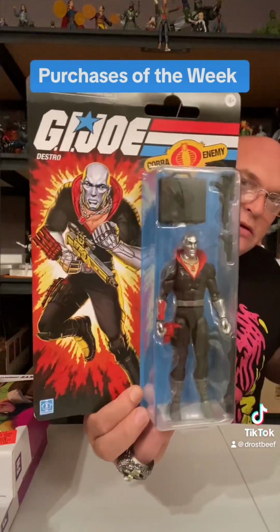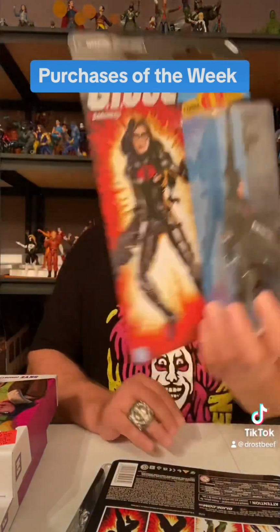Then I ended up getting the rest of the Retro Collection G.I. Joes. I got the Destro, the Lady J, and the Baroness. I think the Baroness was like the highest one. The other ones were pretty cheap off of Walmart online.